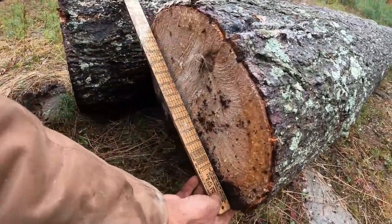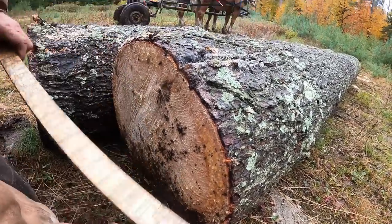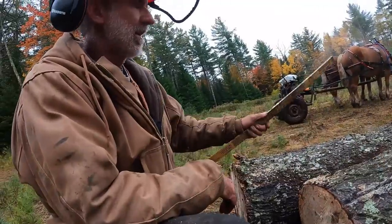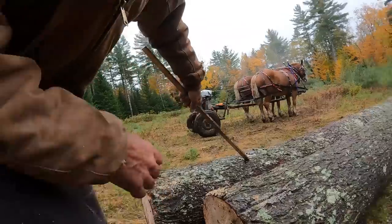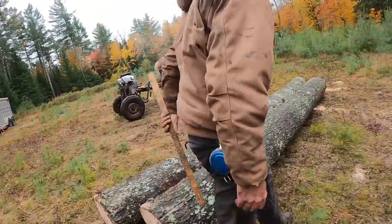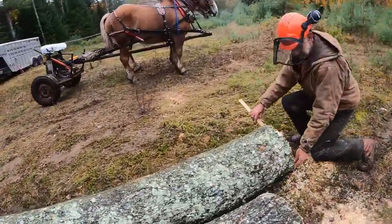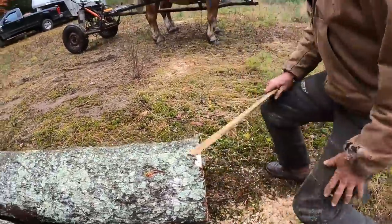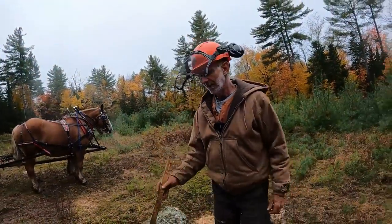So this is a little bit farther. So that's about 160 or 170. So we'll call that 160 board feet there. What did I say on this one? 150? I don't remember. So 160 and 150. So 310 board feet on that hitch there.